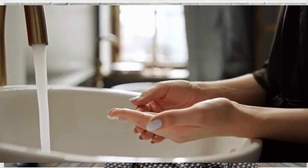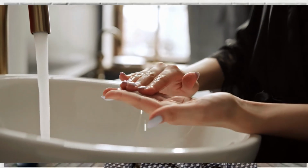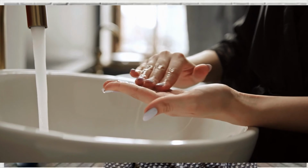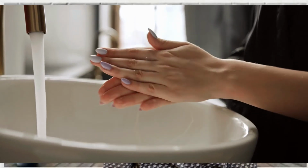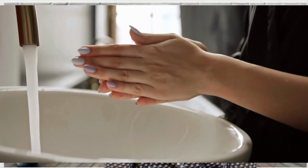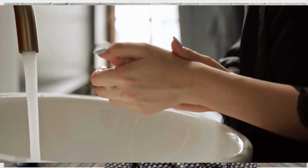Number 1, wash your hands. Wash your hands thoroughly and often with soap and water for at least 20 seconds each time. If soap and water are not available, use an alcohol-based hand sanitizer that contains at least 60% alcohol. Teach your children the importance of hand washing. Avoid touching your eyes, your nose, or mouth with unwashed hands.